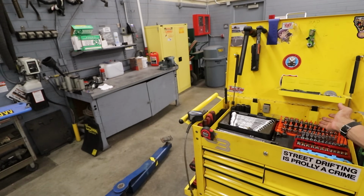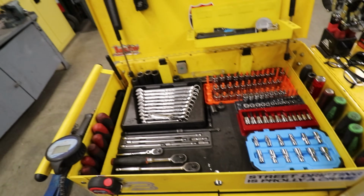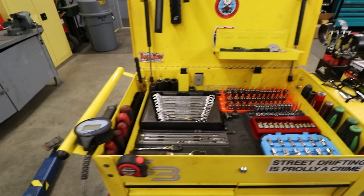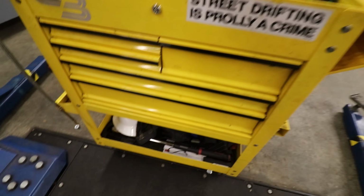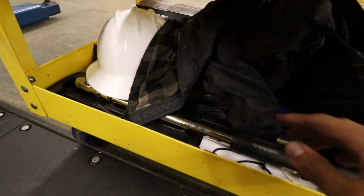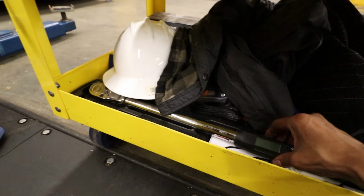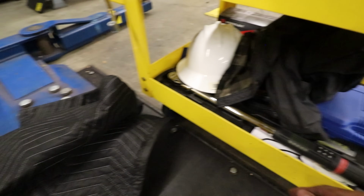And even though I just have this cart, you can do a whole lot of repairs, even though I'm not doing those repairs right now. But I just want to let you guys know that I really haven't changed my tool collection that much. Coming down to the bottom right here, I got my 1/2 inch torque wrench for when I do the wheels. Got this blanket. Sometimes we get sent out in the field and we're on gravel, so this is nice, so you're not laying directly on the gravel.